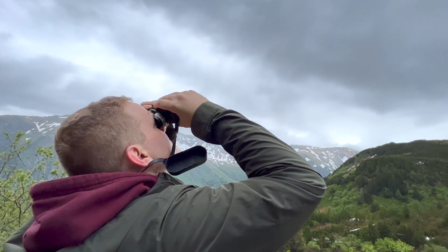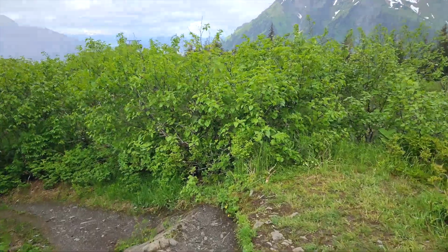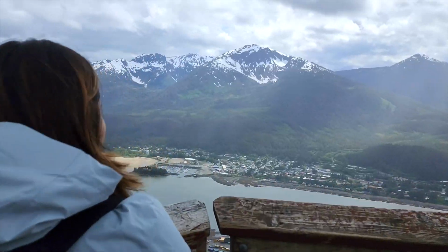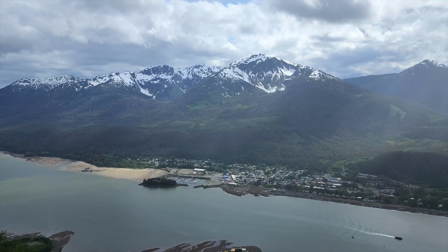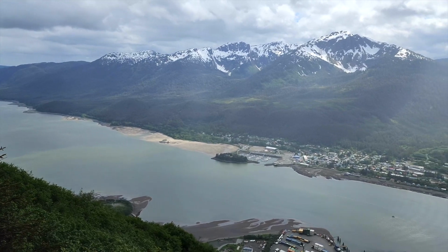From our research online, they say it takes an average of 6 to 10 hours to complete. We didn't hike to the very top or do the entire trail, but we did hike for a few hours and we stopped and took a lot of photos. So make sure to give yourself enough time if you plan to do this as a part of your trip.